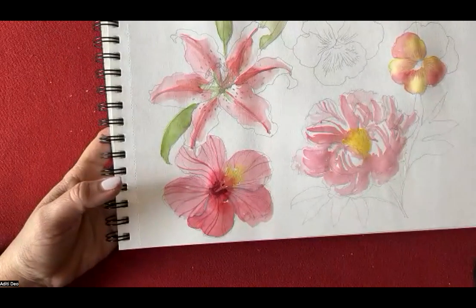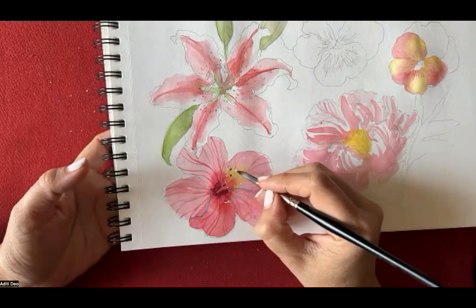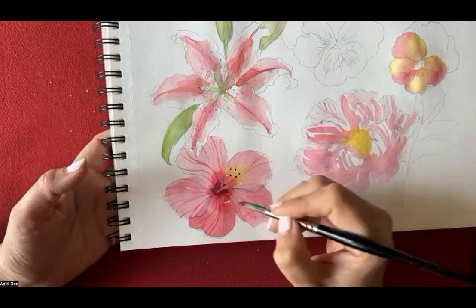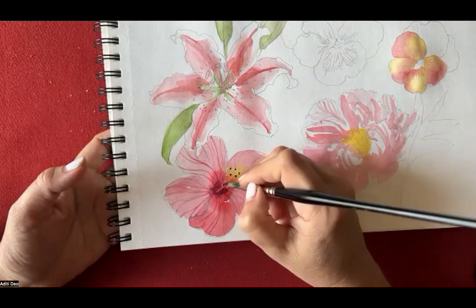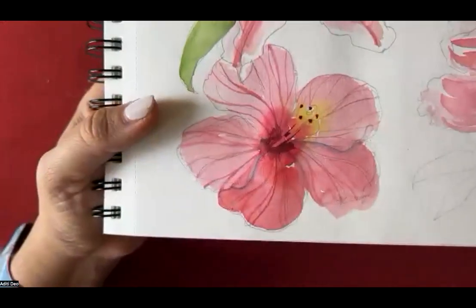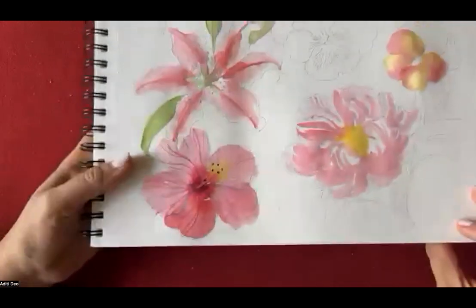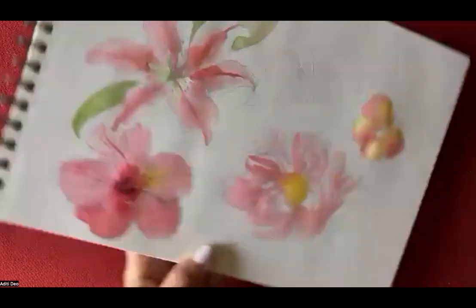The last part, you take the deep red shade and make these 5 dots. Just one shading of the stalk. This is usually enough. Okay, just the last part for the pansy.